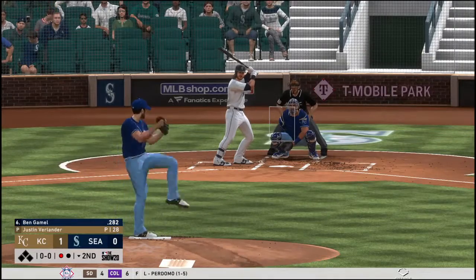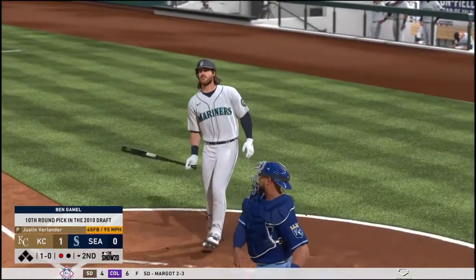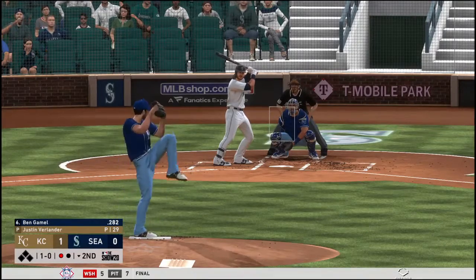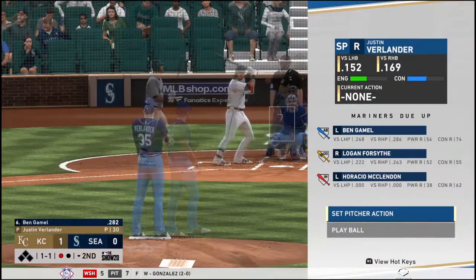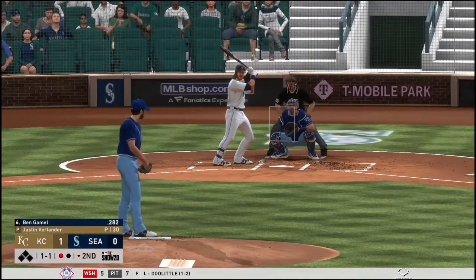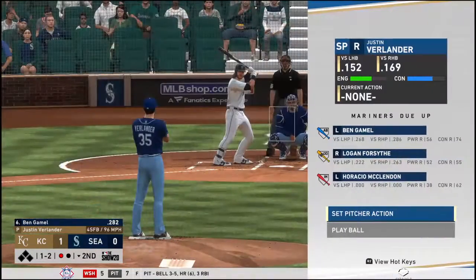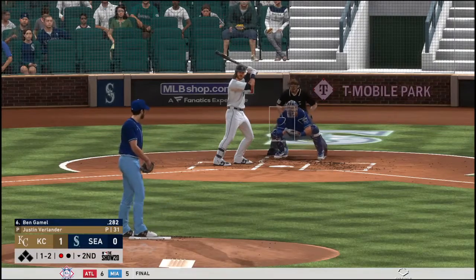First pitch of the at-bat on its way. Gamel, a native Floridian. He was taken in the 10th round back in the 2010 first-year player draft. Man, coming out of the late rounds, you have to grind for everything. Nothing is given to you. And this guy has turned himself into a very solid big league ball player. That's a big accomplishment. The 1-1 home. Hey, it looks like this guy's going to work in the upper part of the strike zone. It'll be interesting to see if this lineup can adjust to the way he pitches.